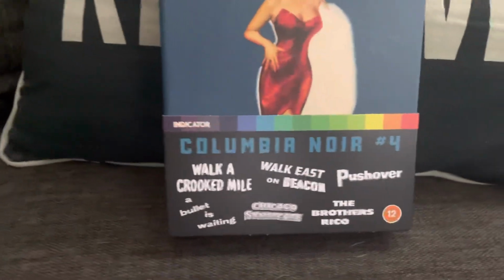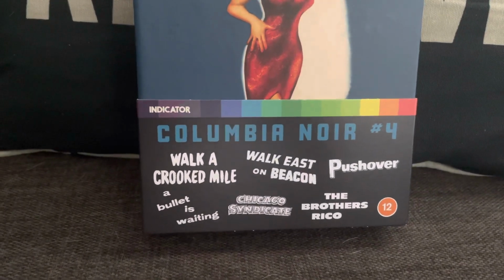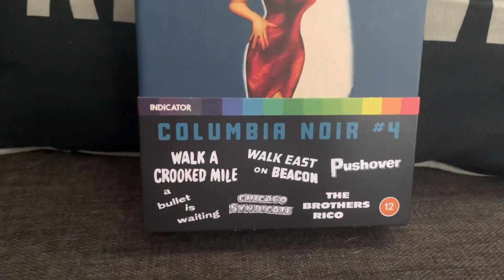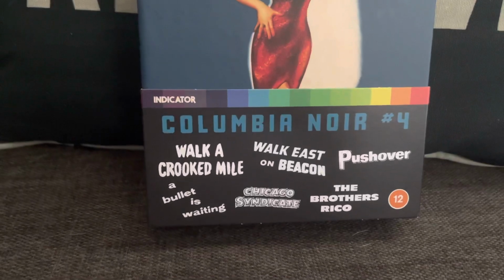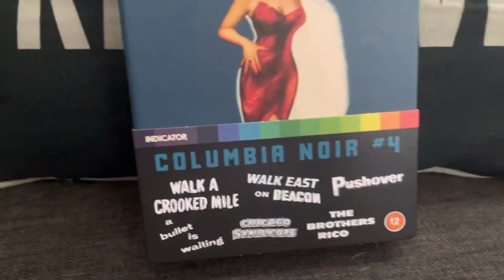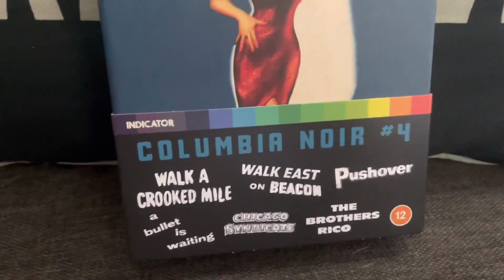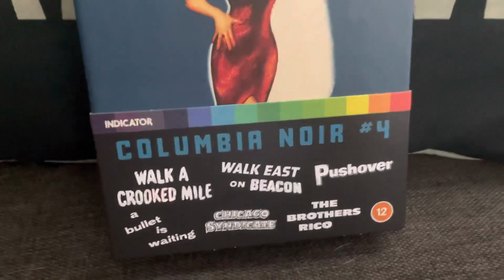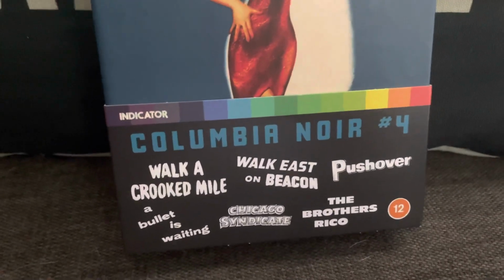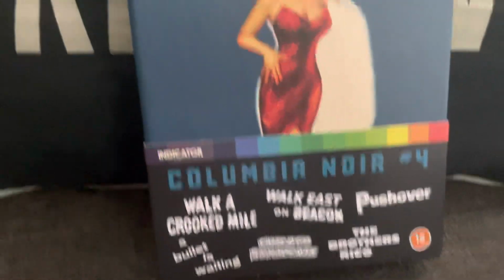So here we have it, the Columbia Noir 4 set. As you can see, the 6 titles are Walk a Crooked Mile, Walk East on Beacon, Pushover, which is the one I'd seen before, which is a good film, A Bullet is Waiting, Chicago Syndicate, and The Brothers Rico. Now, at least 3 of these are barely film noir. A couple of them might be arguable, but A Bullet is Waiting is really not film noir at all. But we'll get to that as we go through the set.